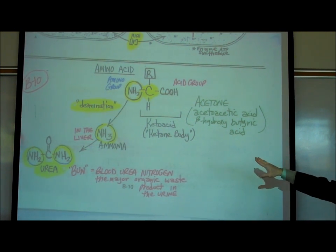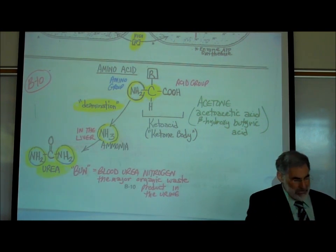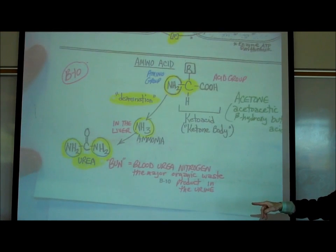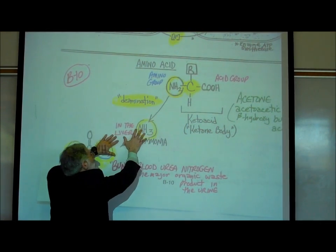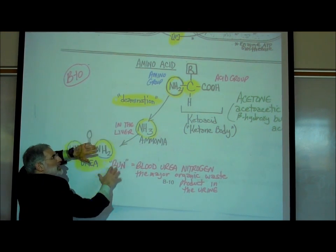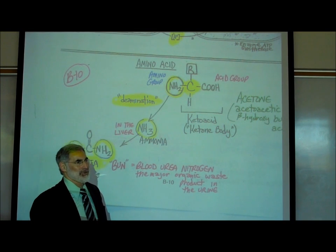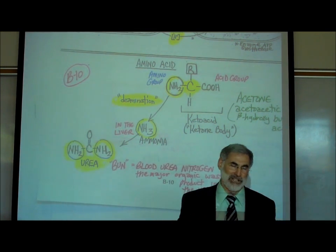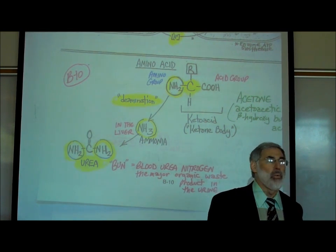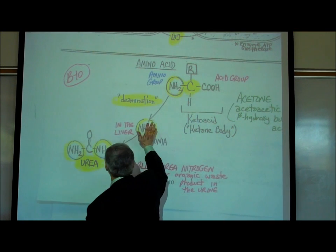Basically the keto acid is going to be turned into sugar. But before we see that, let's see what happens to this amino group. The amino group is turned into ammonia. This is occurring in your liver. You'll notice NH2 becomes NH3. An obvious question is, where did it get its extra hydrogen? It's actually provided by water. Water provides a source of hydrogens. Don't worry about where it comes from.